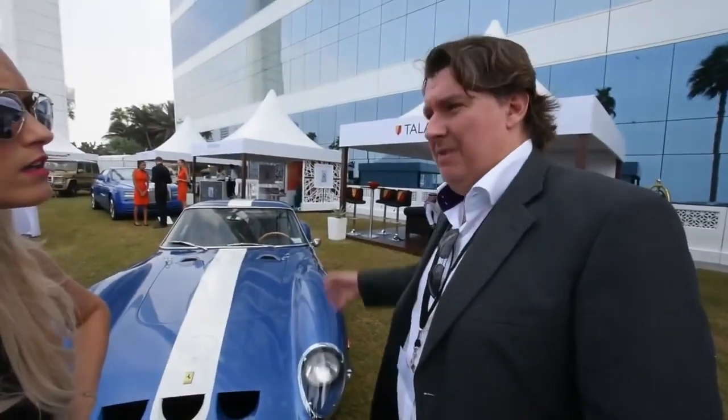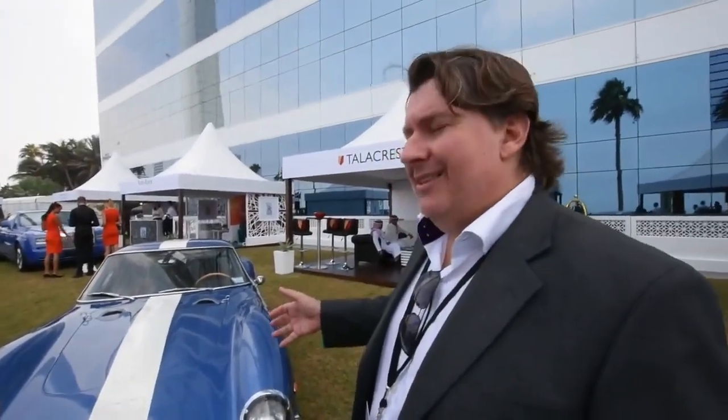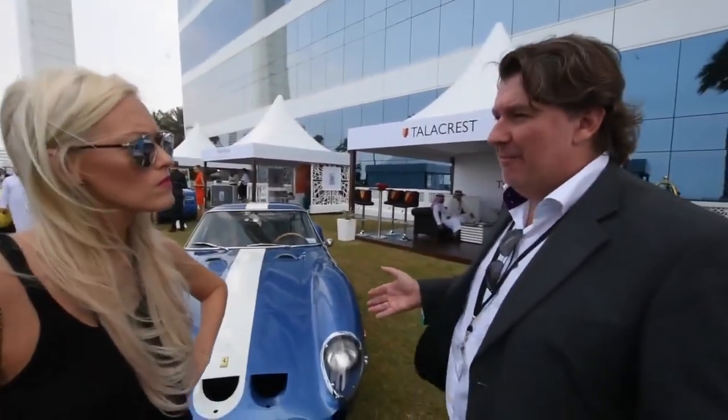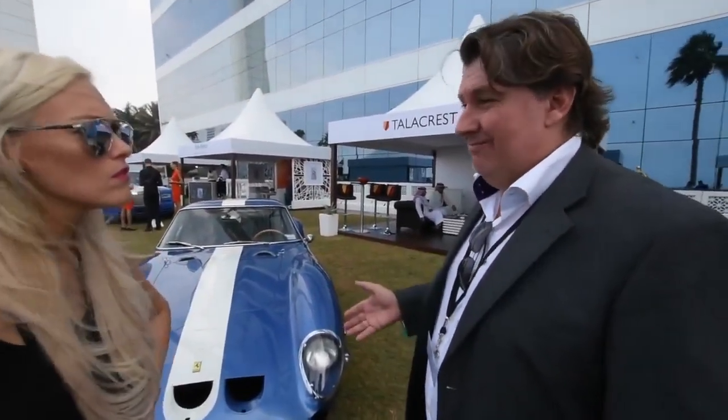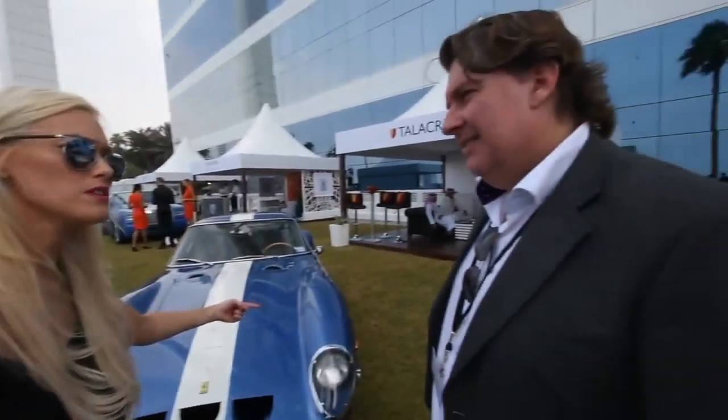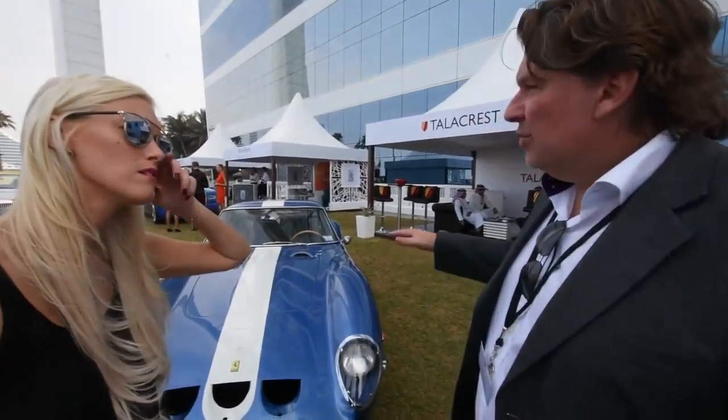So it has a lot of pedigree, and it's been run by what they call NART, which is the North American Racing Team, a division of Ferrari. Very well known division of Ferrari, if you want to put it that way. So this is the first one of its kind. How many then were built? I think there's about another 25 to 30.